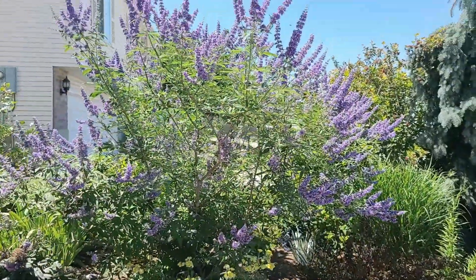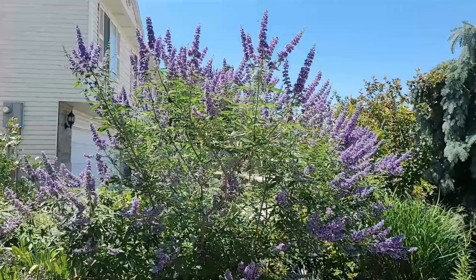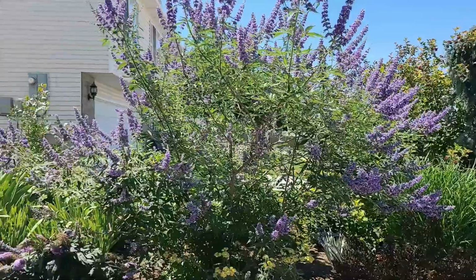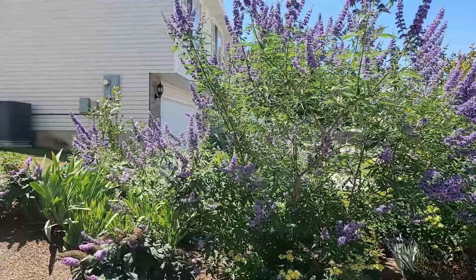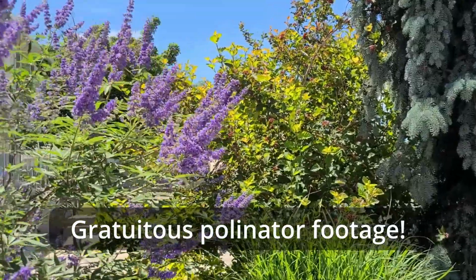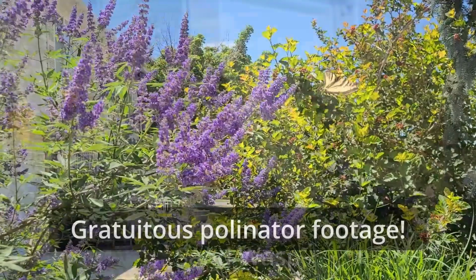So anyway, let's show you some of my favorite flowers that are blooming right now. Now I hope the sun is not too strong, but this is one of my very favorite trees. This is Vitex agnus castus. I've done videos on it in the past, and I'll probably do an update video on it here shortly. But if you look, the pollinators just go crazy on this.